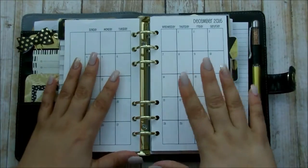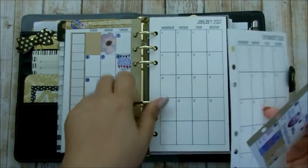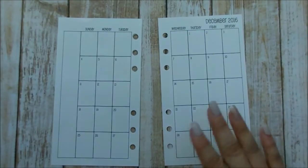Okay, so let's just go ahead and get into this. I'm going to take the month out so it'll be easier for me to work with. Put this to the side. Let me zoom you in a little more.